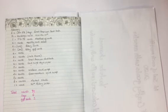I think this is a very, very good idea for all us ladies who have a mountain, and mine, I think I've got about 10 mountains.